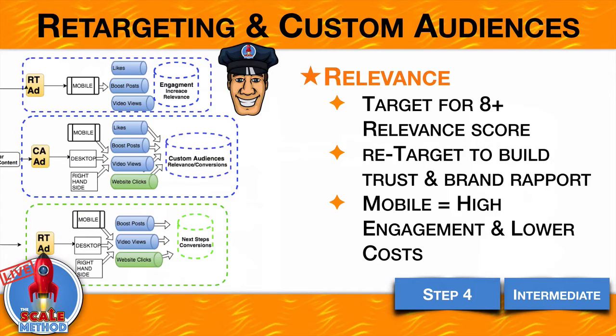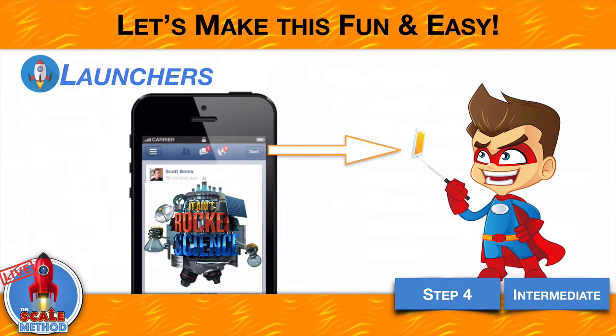So we're going to focus on relevance with mobile. We're going to retarget to build trust and brand rapport with mobile. See, what I want to do is I want to make Rex really happy over here. I mean, look at that smile.